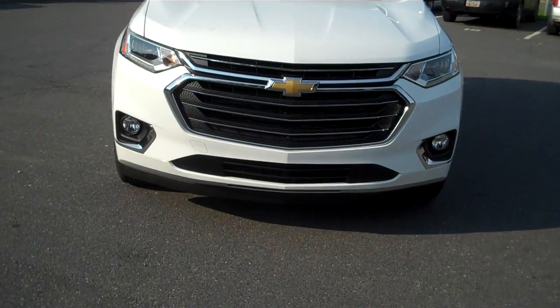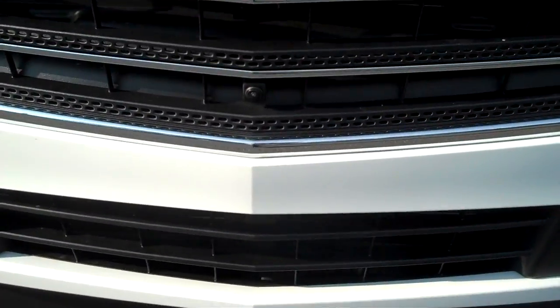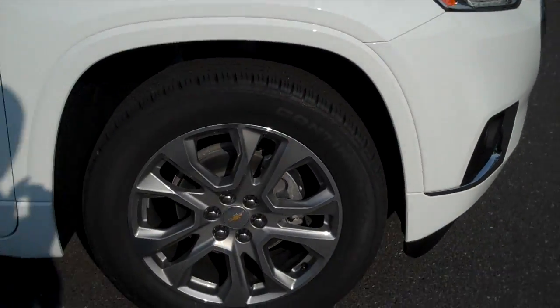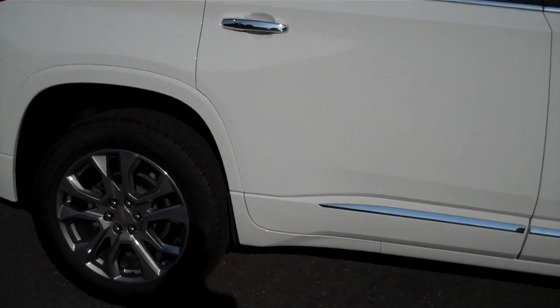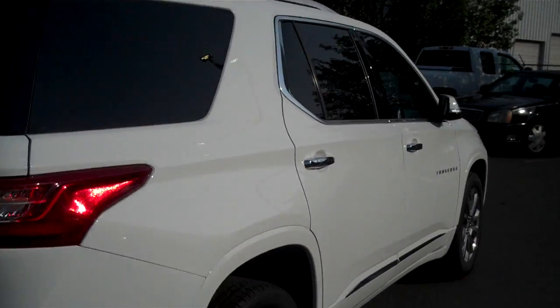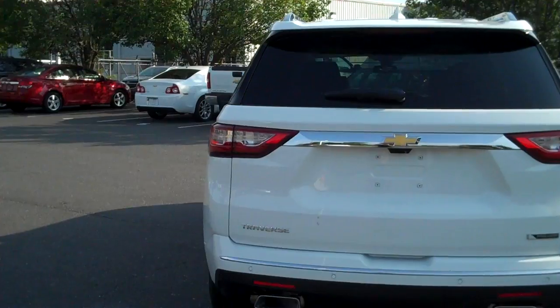As you can tell, the front end has about the same look that most Chevrolets have been going for. It does have a front camera right here. It does have stationary fog lights as well. This one doesn't have complete premium upgrade wheels, but it's pretty close. And this right here is the Premier Edition. You can see by the chrome side molding and the chrome door handles. One thing that's come quite standard on most Chevrolet vehicles is the proximity keyless entry. Just do a quick outside look at this vehicle first, and then we'll work our way to the inside here.